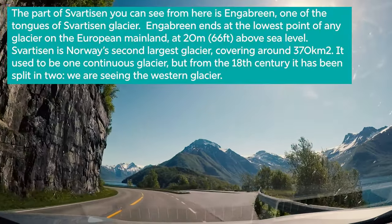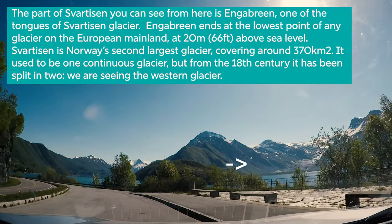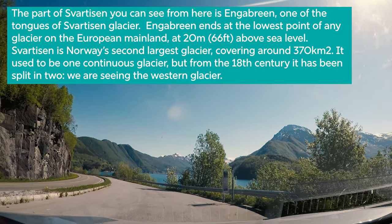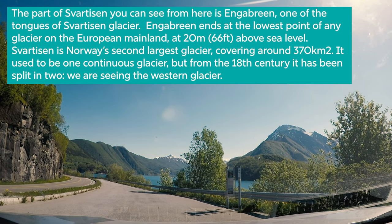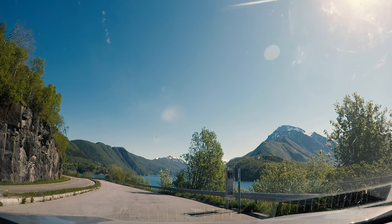The part of Svartisen that you can see from here is called Engebreen, one of the tongues of the glacier. It ends at the lowest point of any glacier on the European mainland, about 20 metres or 66 feet above sea level. Svartisen is Norway's second largest glacier. It used to be one continuous glacier, but from the 18th century it has been split in two, and the one that we see is the Western Glacier.